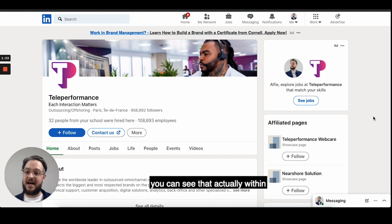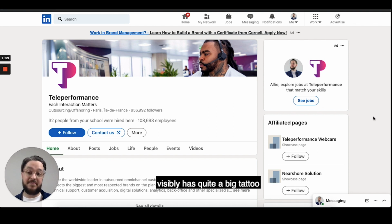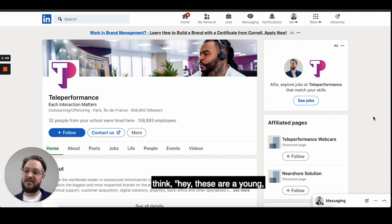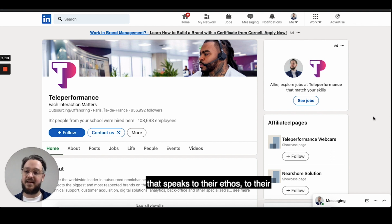And you can see that within this image, they've spoken quite a lot about the ethos of their company, because their member of staff quite visibly has quite a big tattoo on his neck and a little bit sort of coming up behind his ear. He's quite a cool looking, well manicured and presented guy. And you think, hey, this is a young, cool, exciting organization that speaks to their ethos, to their brand.